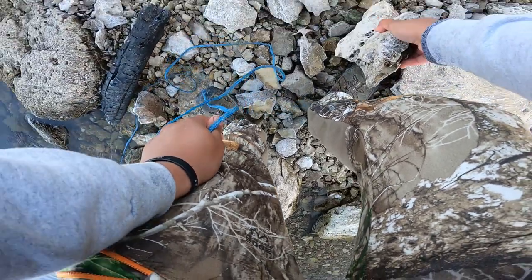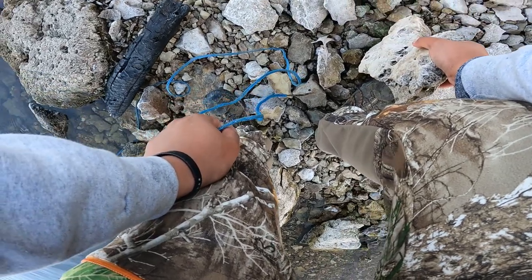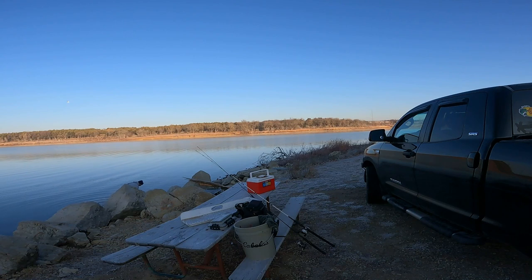It's right in the shin. Oh my God. Oh, that hurt. Oh my goodness. It's taking every fiber of my being not to say curse words right now. Oh my shin. Whew. Right in the shin meat.